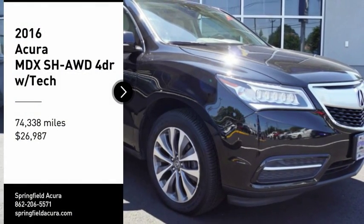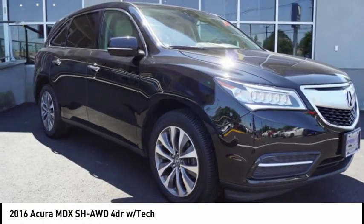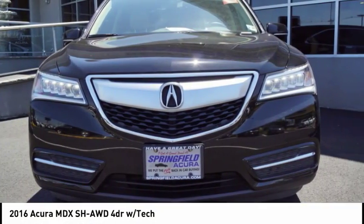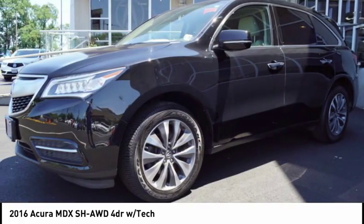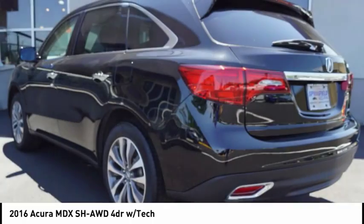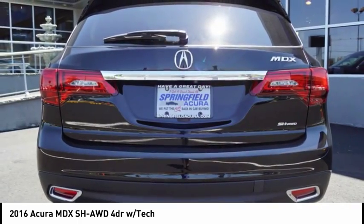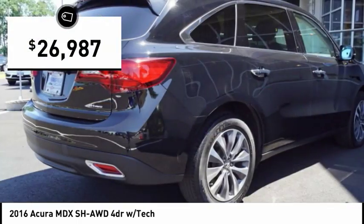Take a ride in the 2016 MDX. The Acura MDX is a wonderful choice if you're looking for a mid-size luxury crossover SUV. Thanks to its high safety scores, a strong engine, all-around utility, and capable handling, and is priced below $30,000.